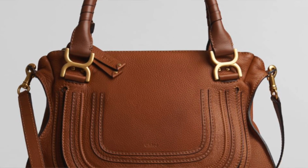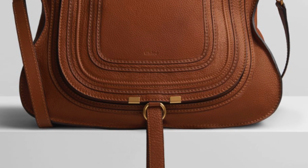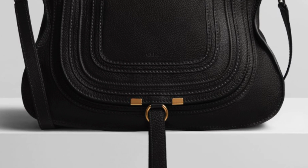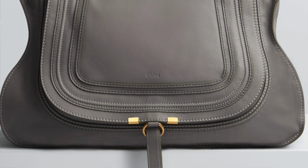There are 3 classic colors for the Chloe Marcy. It's going to be their classic tan color, which is this color right here, and then obviously the classic black. One thing I will say about the classic black that I like, I normally, like I said, am not trying to get a lot into black bags, but I appreciate the contrast of the dark blue stitching with the black.